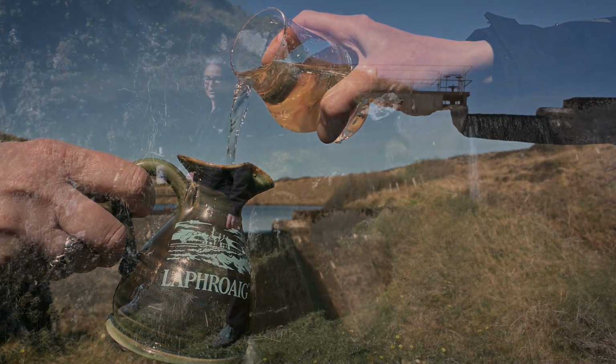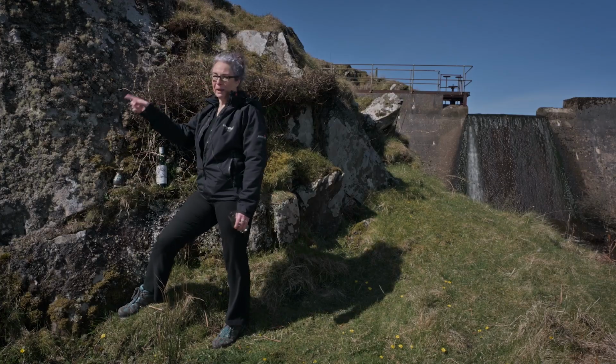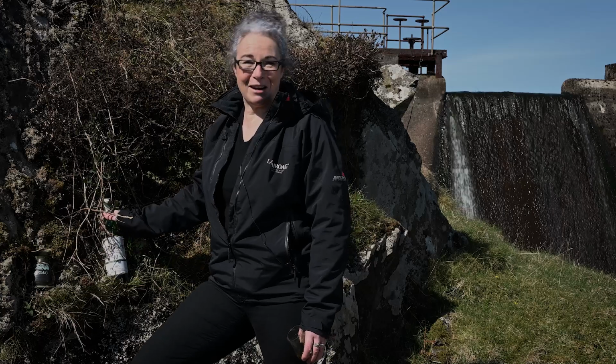So I'm up at the water source with James. It's a fantastic location up here. We love to share it with our visitors. When they come up and have a tour, we bring a picnic up here. There's a picnic bench just round the corner and we'll sit, group of friends, sharing stories and making memories with people from all over the world, sitting, chatting. It's one of the nicest things about being a tour guide, making friends, and a good way to make friends is to share a whisky.